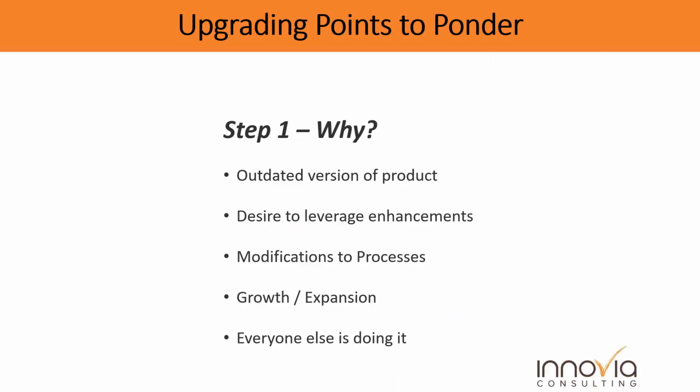But when you look at why other people are doing it, they're doing it for a reason. And so it's important that if you belong to NAVUG, and if you don't belong to NAVUG, we really suggest you do. The National User Group is a great resource for talking to other customers and talking to other NAV users and finding out how they do things.